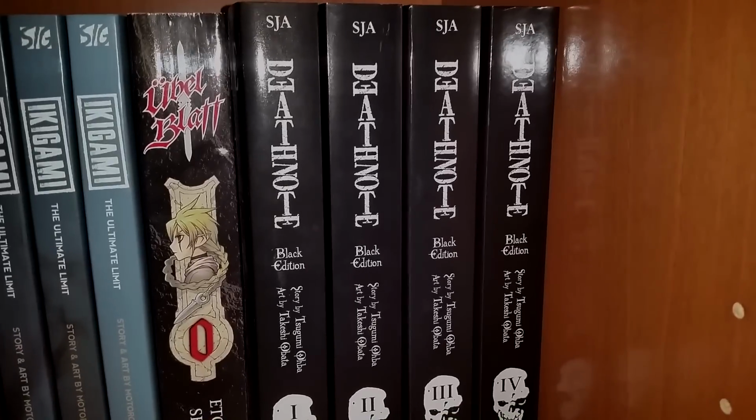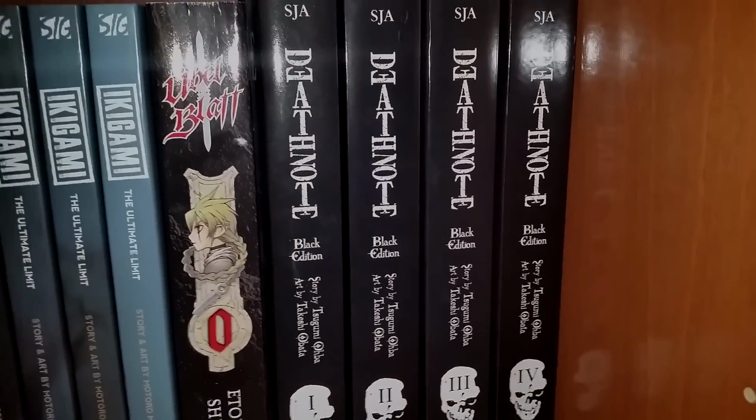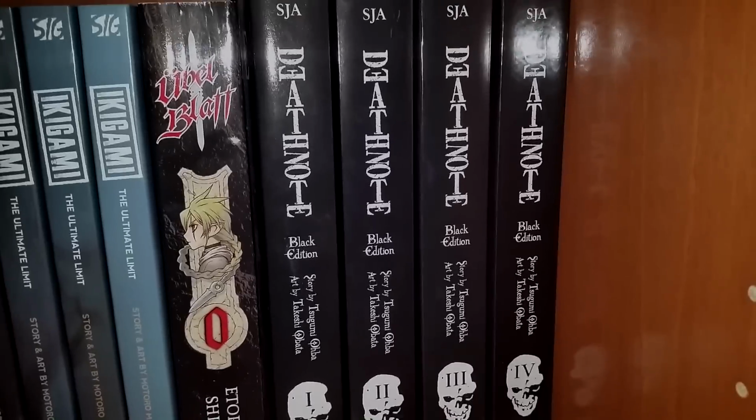I have the first 4 volumes of the Black Editions for Death Note. I've read this series 3 times, and I've watched the anime through. Great series.